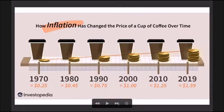Actually, you see how inflation has changed the price of a cup of coffee over time. Last time, in 2000, a cup of coffee was about $1. No, about 80 cents only. Actually, it's about 80 cents to $1. But now, even at a normal coffee shop like Ya-Kun, it costs about $1.80. So you see, inflation has already changed the price of a cup of coffee compared to the property price.